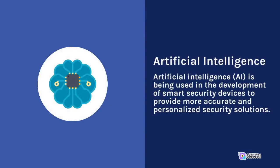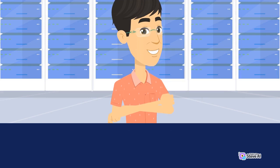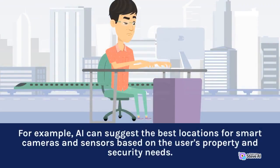Artificial intelligence. Artificial intelligence, AI, is being used in the development of smart security devices to provide more accurate and personalized security solutions. AI algorithms can analyze user data, such as behavior patterns and preferences, to suggest personalized security measures. For example, AI can suggest the best locations for smart cameras and sensors based on the user's property and security needs.